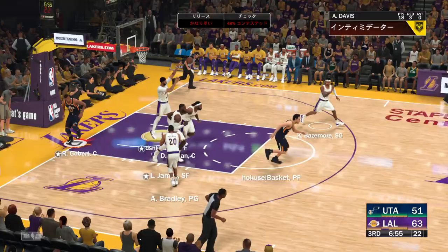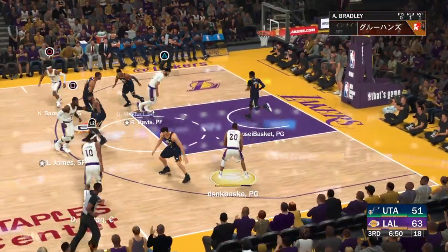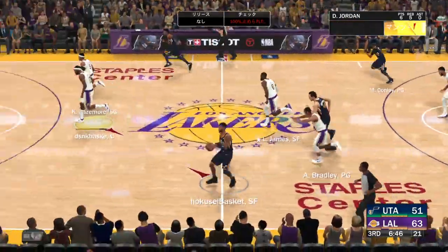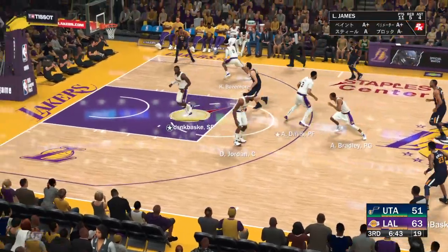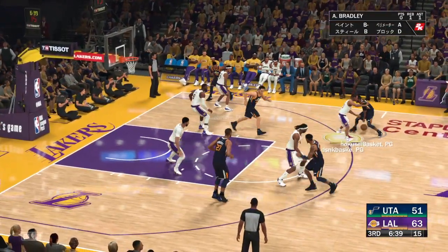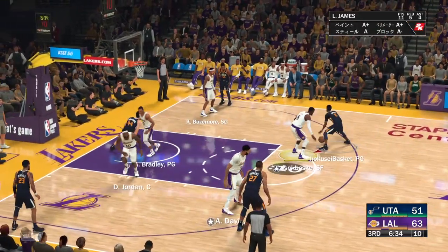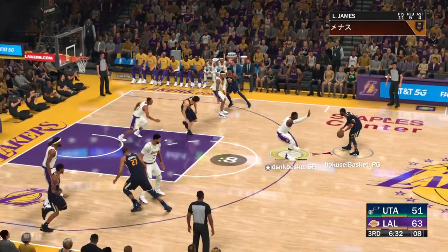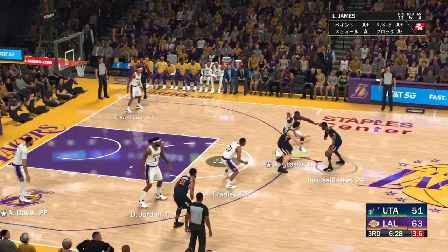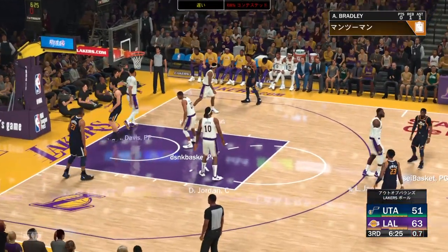Here's Gobert, and the shot is long. Boy, you've really got to put those away, especially against soft interior defense. And it's Davis missing. Jazz trailed by 12. Nice ball movement by Utah. Outside Conley. From deep. And out of bounds as Los Angeles gains possession.